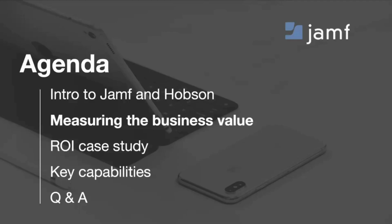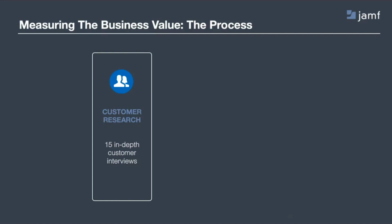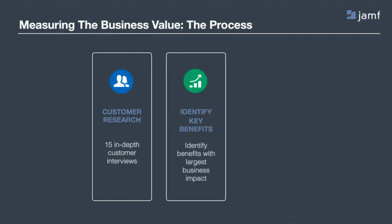Let's go ahead and dive into the key steps in measuring the business value of an Apple device management solution. As I mentioned earlier, Hobson specializes in helping companies find, uncover, quantify, and validate their key sources of value. The core of our work is done through interviewing existing users of the technology. For the Jamf research, we conducted 15 in-depth one-on-one interviews with key clients across a variety of vertical markets. From these interviews, we walked away with a very deep sense of the key business pains that Apple device management solutions such as Jamf help solve and how to dimensionalize the magnitude of that pain.